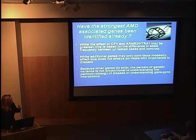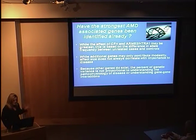And have the strongest loci been identified? Yes, probably so, on chromosome 1 and 10. However, that doesn't tell us about disease pathophysiology. Like the complement system I just showed you, that has a defined pathway where we know the genes and how they interact. But for chromosome 10, which is the ARMS2-HTRA1 region, we don't know the function, and we don't even know the pathway it functions in. And additional genes, like maybe the complement pathway, may function modestly, but that doesn't always correlate with importance to disease.